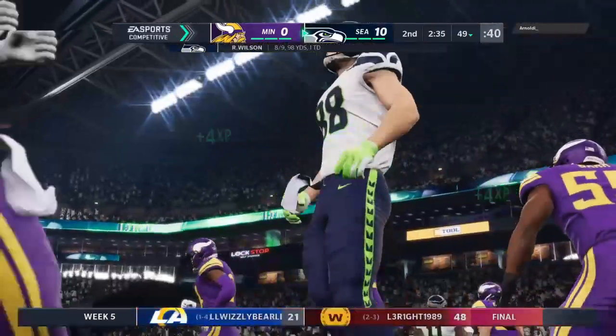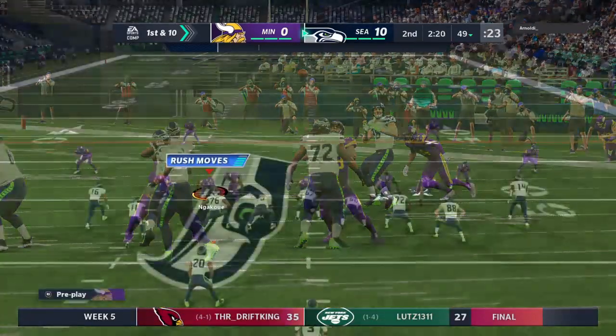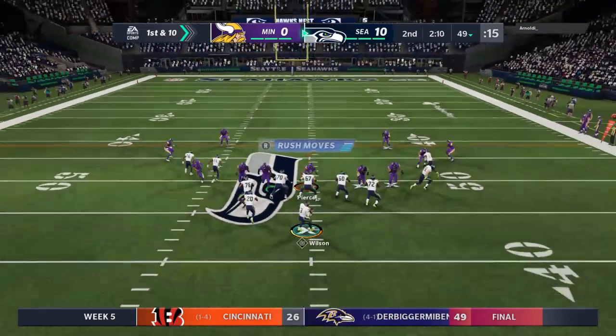It's Olsen. And getting this just shy of midfield. They'll spot it at the 49. Seattle. 2 veterans there. Wilson to Olsen for a Seattle 1st down. 2 1st downs have them up near midfield now on 1st and 10.